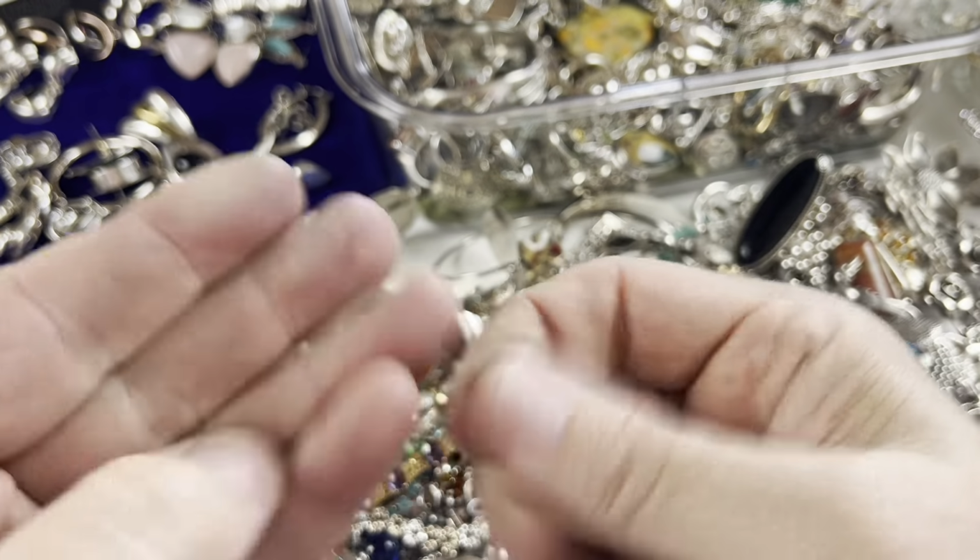Here we have an earring. Set that in the back. Turquoise and coral. Bead bracelet. Oh, look at this.